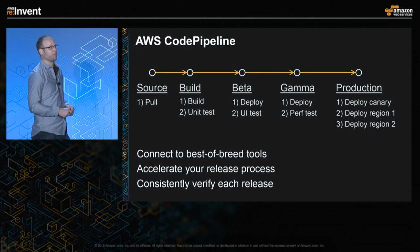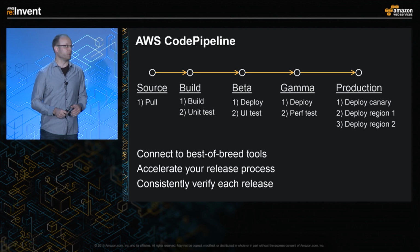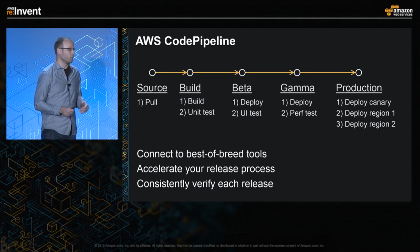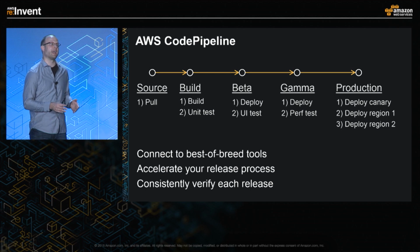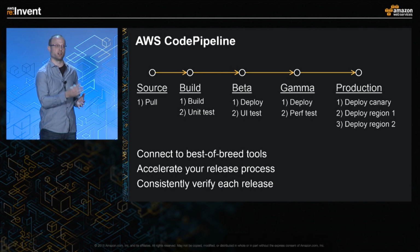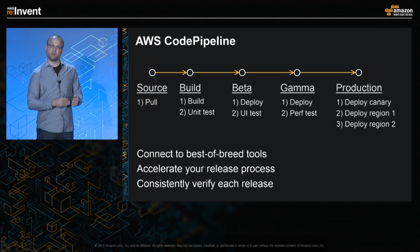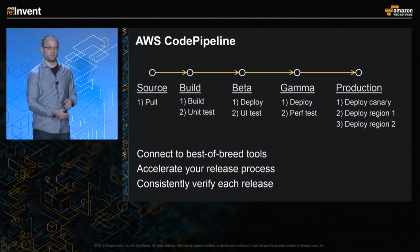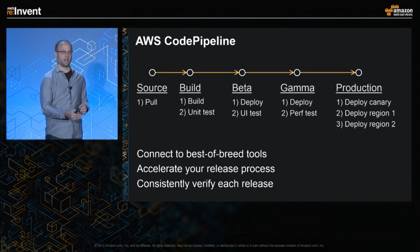The next service I want to talk about is CodePipeline, which was inspired by our internal pipeline service. It's going to work in much the same way. You're going to specify how you want your release process to work, how you want to tie your source code changes into your build stage, what test environments you want to deploy to, and what tests you want to run in those environments, and ultimately how you want it to deploy into production.